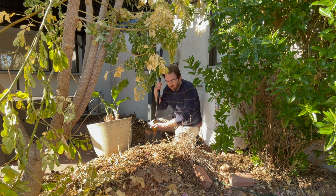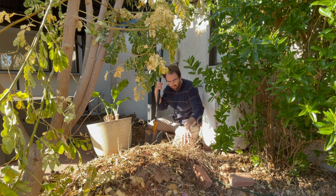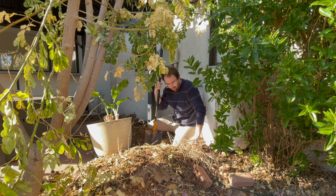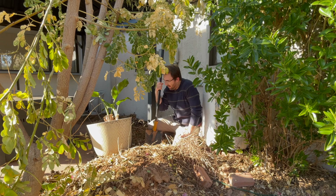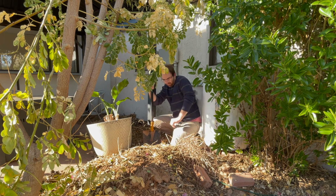So I'm going to go ahead and clear away this mulch, this debris, probably take out this dead lemongrass that's here as well, and start digging that hole to get this guy in the ground.